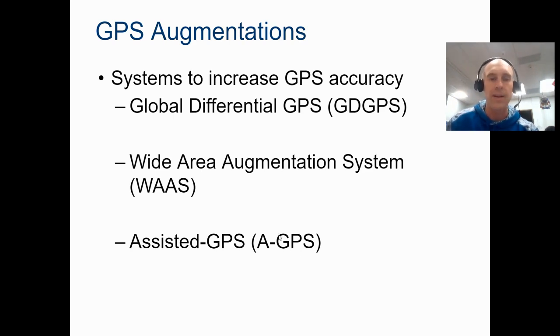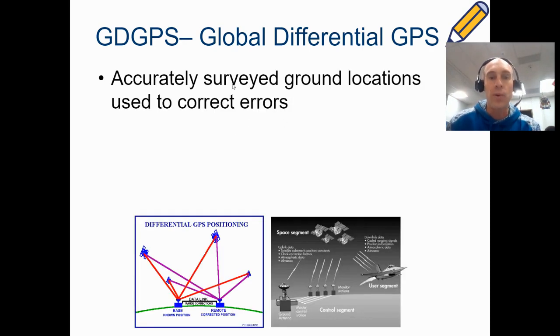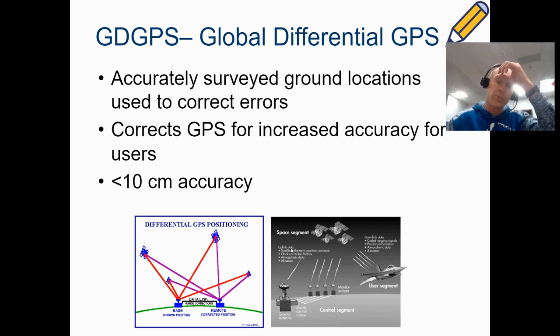And so if we're not near a location of a cell tower, then the GPS can find the cell tower, beam that information up to us, and give us a much more accurate location, which is why we can use these things in our cars to tell where we're going. So DGPS uses really accurately surveyed ground locations to correct errors. It'll correct for increased accuracy, and it was within 10 centimeters, but it was really expensive.